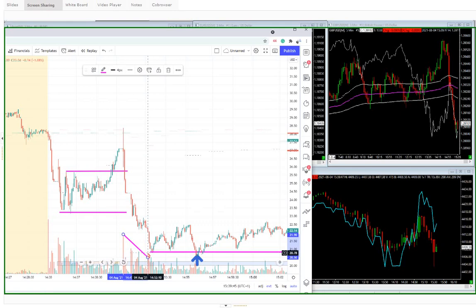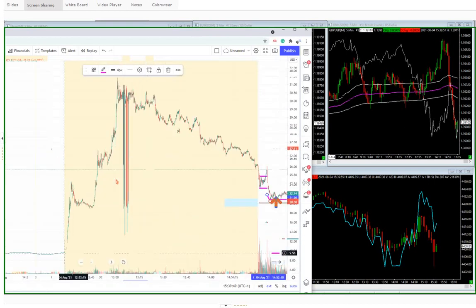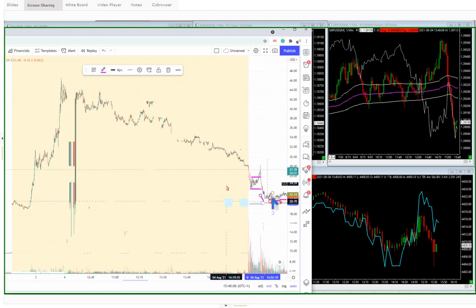This is still quite well premiumed as a stock. It still has a fair amount of premium, because remember this stock was at $9.40 yesterday. So at 24 bucks, it still has an awful lot of premium in it. So there should still be plenty of sellers, is what I'm saying.